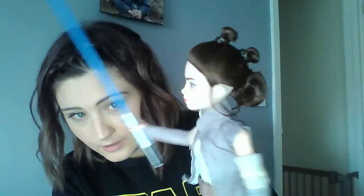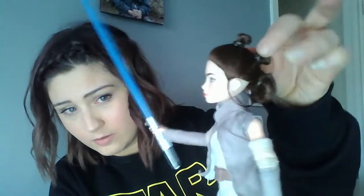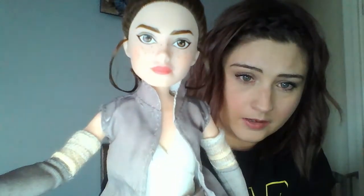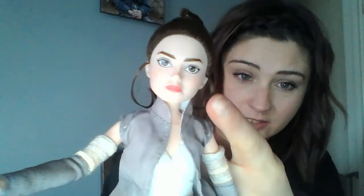As you can see, she's holding her blue lightsaber, or should I say Anakin's blue lightsaber. She's got her signature three buns in her hair, which are done very nicely actually, and they're quite secure. She's also got a lovely lot of detail on her face, and hopefully the camera will pick it up. I don't know if you can see it, but she's got the most lovely little freckles on her face just up here, and her eyebrows look really detailed too. I think this looks quite a bit like Daisy Ridley.